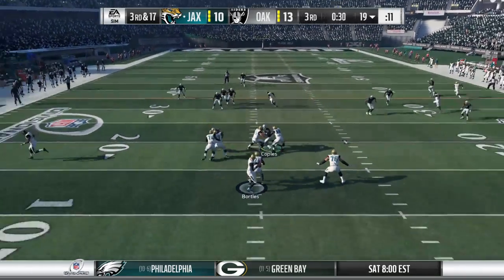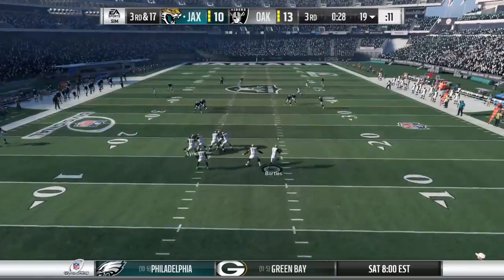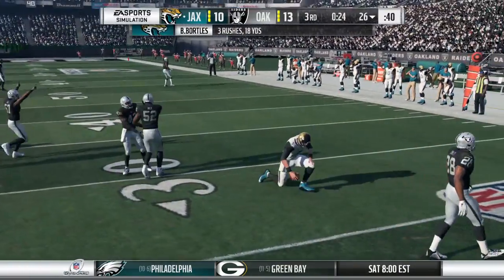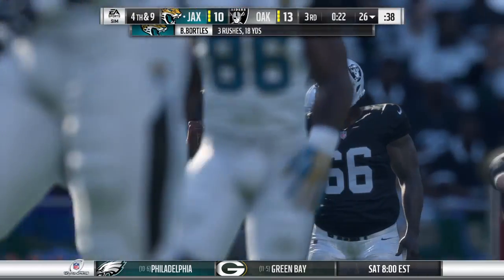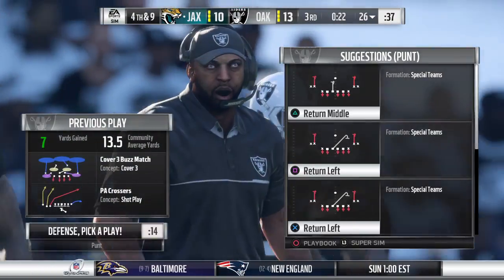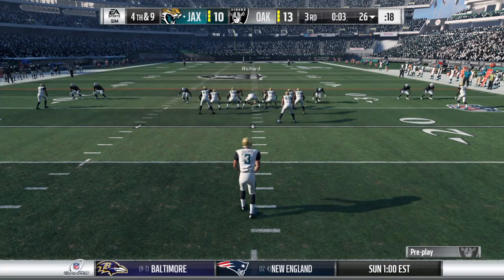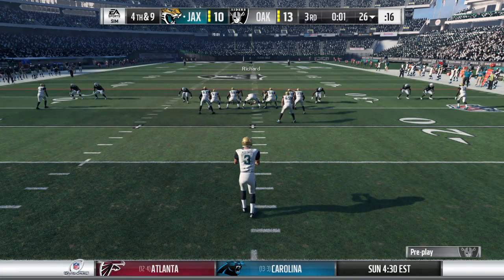They go play action for Yeldon. Now it's Bortles. And he's got some space here. And he will avoid the contact as he slides to a stop. Call it a pickup of 7, and that'll bring up 4th down. Here's Brad Nordman now as he's on to punt for Jacksonville.